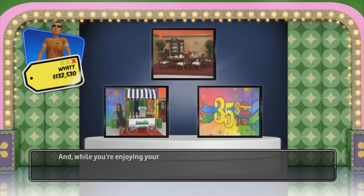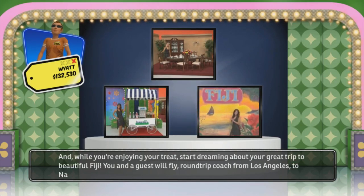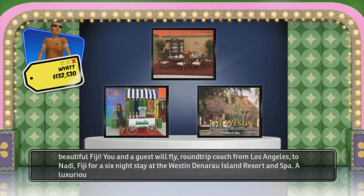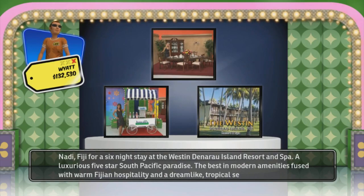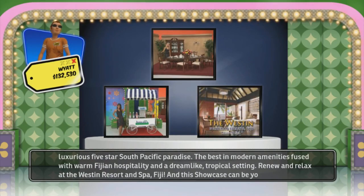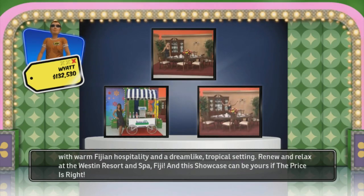And while you're enjoying your treat, start dreaming about your great trip to beautiful Fiji. You and a guest will fly round trip coach from Los Angeles to Nadi, Fiji for a 6-night stay at the Westin Denarau Island Resort and Spa, a luxurious 5-star South Pacific paradise. The best of modern amenities fused with warm Fijian hospitality in a dreamlike tropical setting. Renew and relax at the Westin Resort and Spa, Fiji. And this showcase can be yours if the price is right.